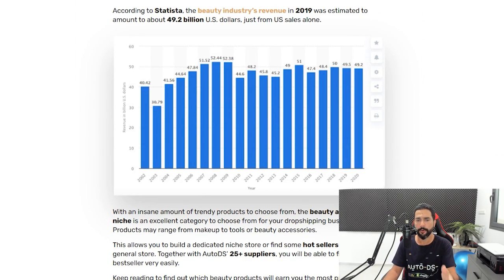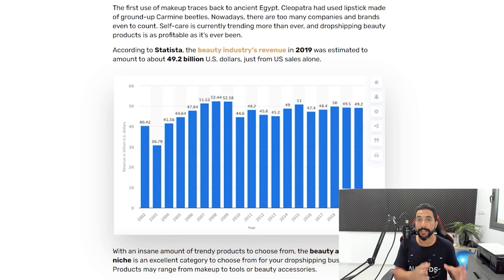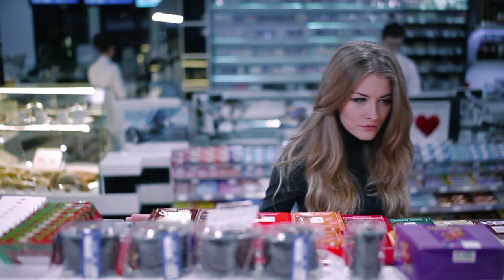Here's a small example from Statista showing how much revenue the beauty industry is making year by year in the US alone. So as you see, we are at the average of $50 billion per year. Right now we're in 2021. Let's see what's gonna happen. But from what I can see, this industry is just going up and up and increasing as time progresses. So jump into this niche now and enjoy the sales and profit.